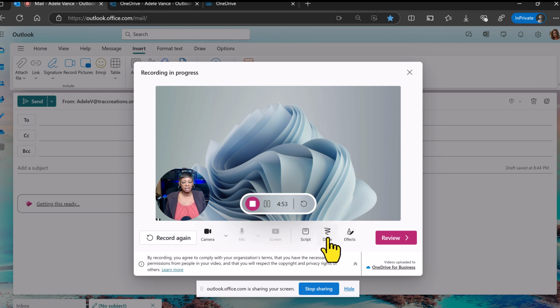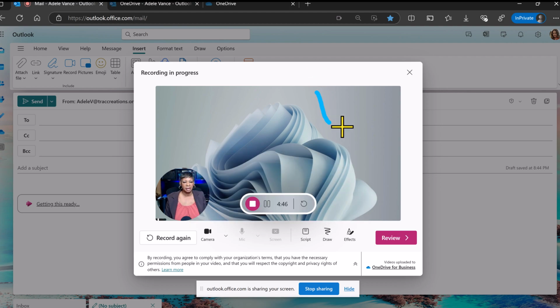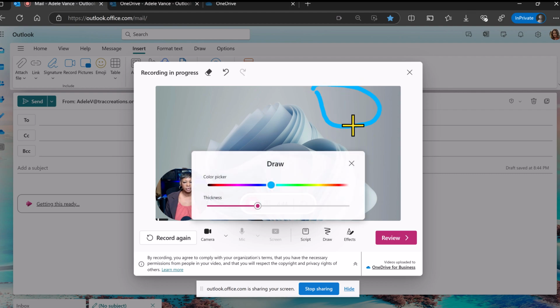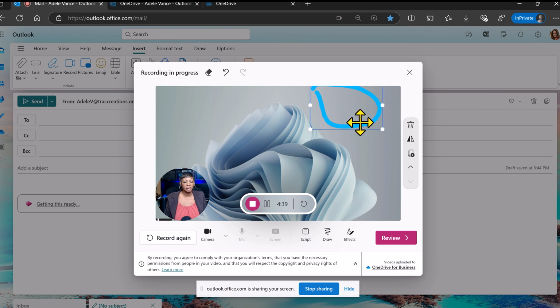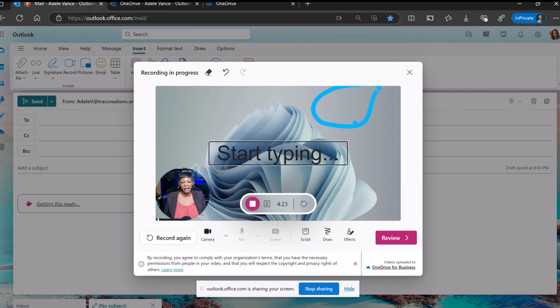I have the ability to draw on my screen. I can choose my thickness and draw on my screen. I can click on it once. I can delete it. I can flip it. I can make a duplicate of it if I like. You have the ability to choose more effects if I want to choose the text. And I keep wanting to click on the box. You don't have to, just start typing.